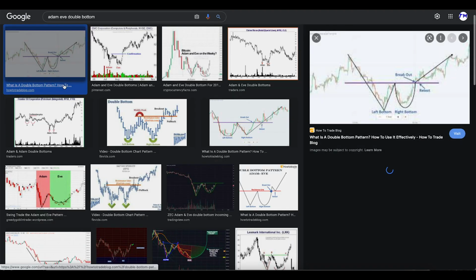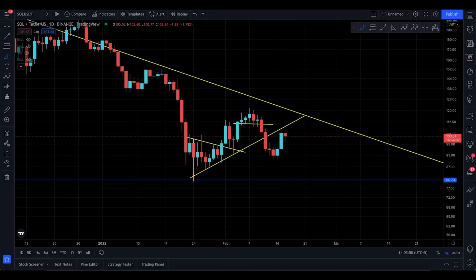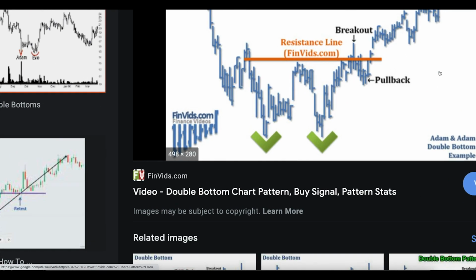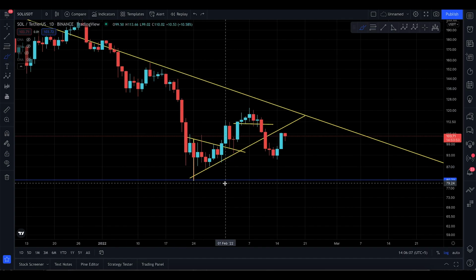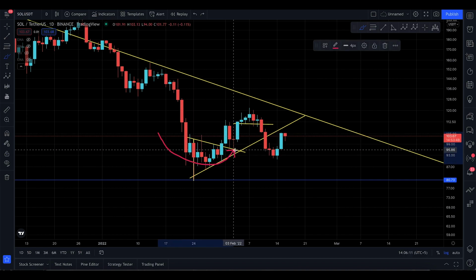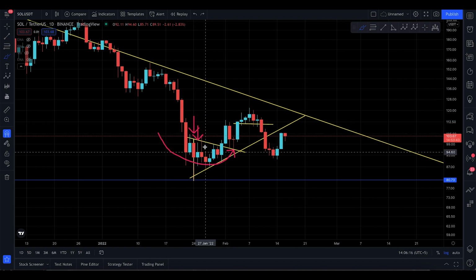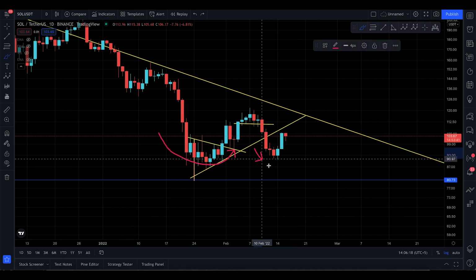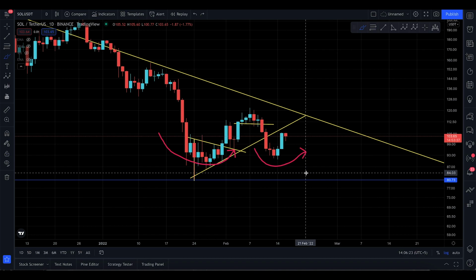All right, so here we are, and this is what we're looking for potentially. Is it this one? Just a second. Yes, this one. So what you see here is an Adam and Eve double bottom, which Solana has actually made. Why? The first bottom has a lot of candles, 8 to 10 candles right there, but the second bottom is narrow. One was wide and one is narrow.